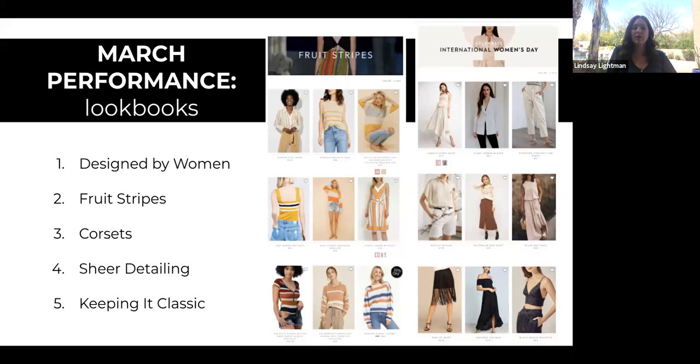I'm going to give you a snapshot of what sold in March and what's coming up for April and May so you can get the most opportunity for visibility. So here were our top lookbooks for the month of March. Designed by Women should be no surprise.